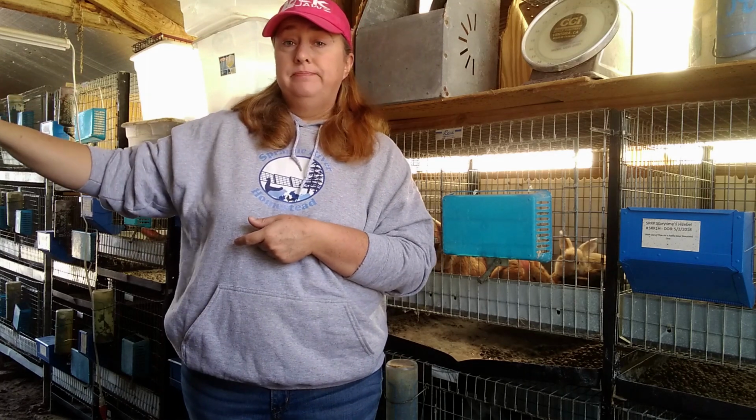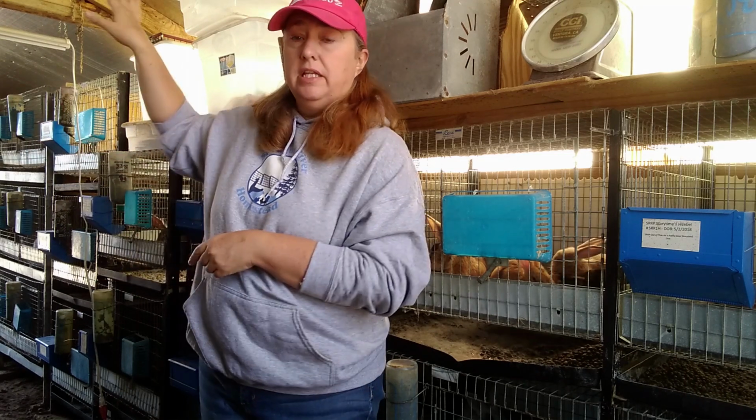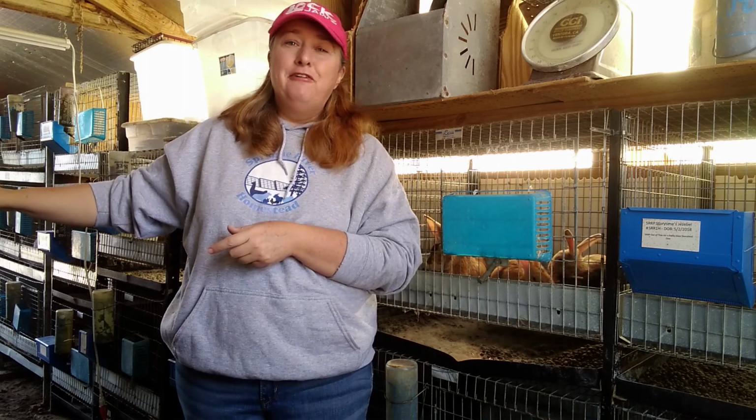But that usually works. If you've got a row, like we keep most of our bucks in one section, I will sometimes pull a buck out and stick a doe in there for a week or two and basically let her absorb all the funk, which is the boys, for a week or two. And I usually find I don't have any problems with breeding.